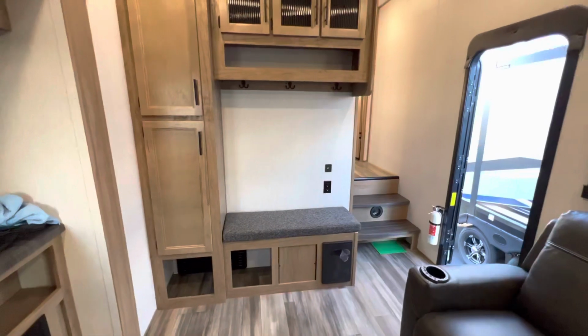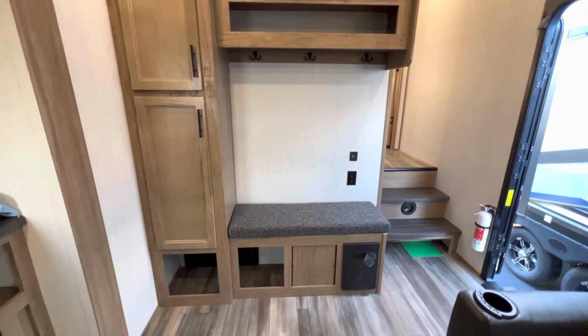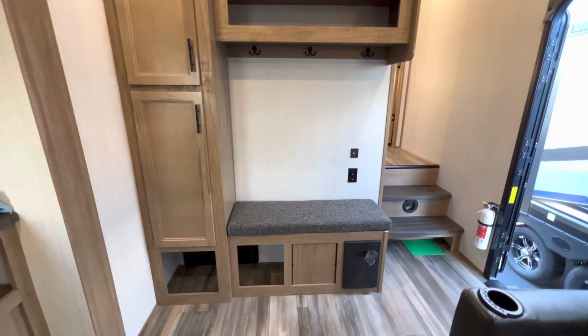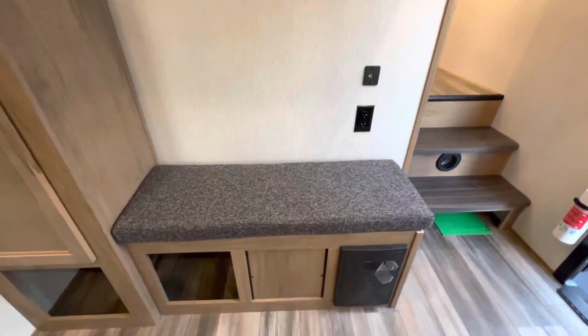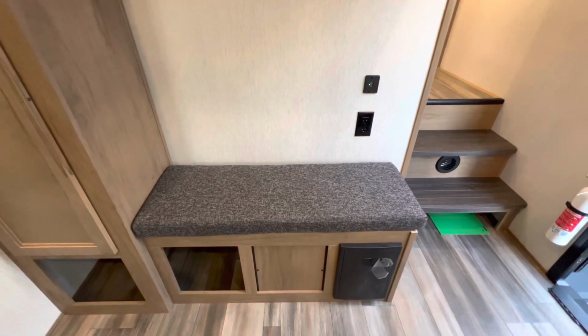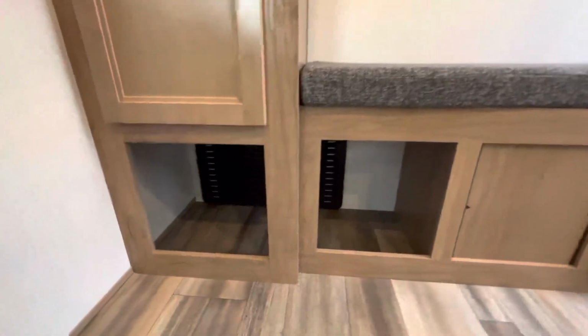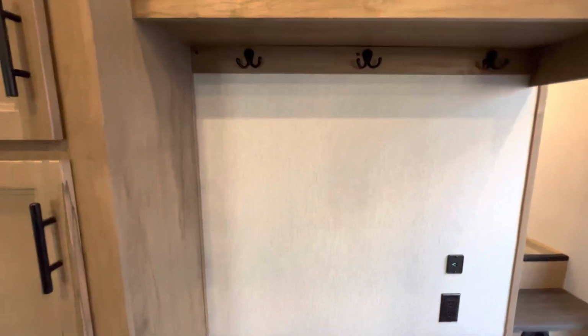Right over here, in the bottom right, you got your fuse box. So if for some reason something's not working, open it up, check, it'll glow for you and let you know what's not working, so that way you can replace that fuse. I like how they worked it in with a little bench right here. So not only do you have a place where you can sit down, tie your shoes, store a couple items, but it also allows, again, for no wasted space.